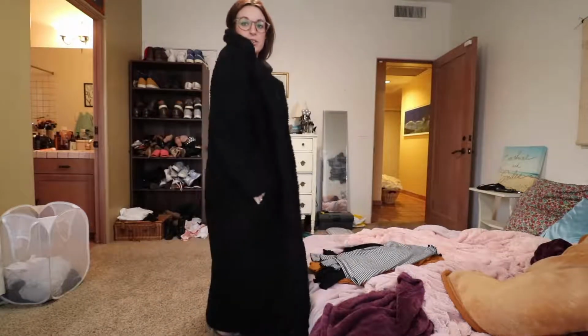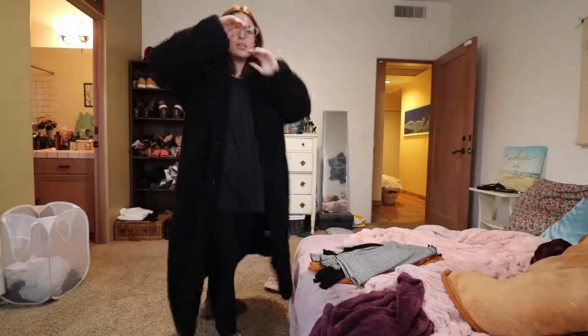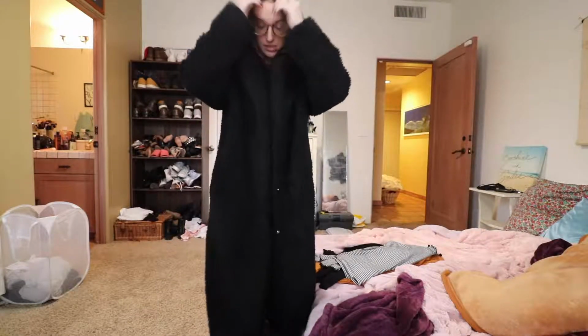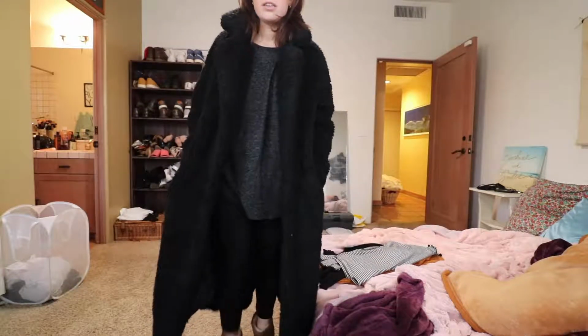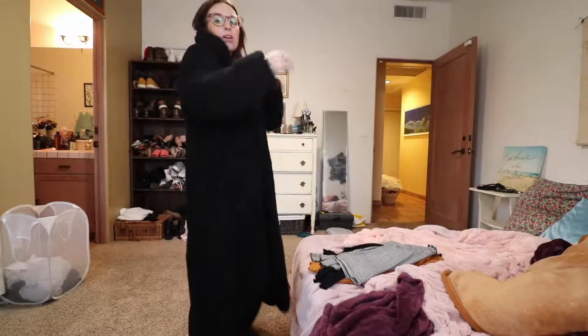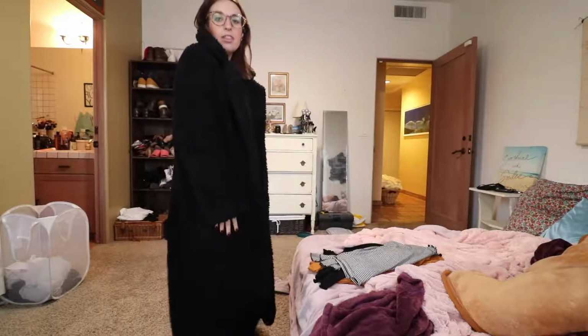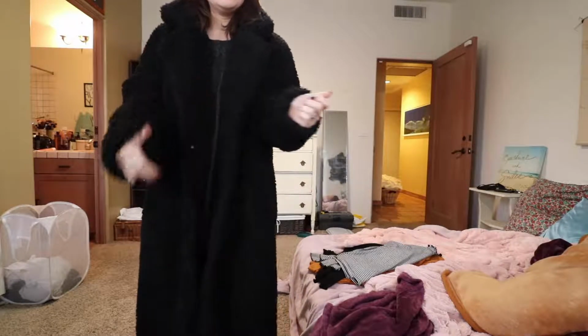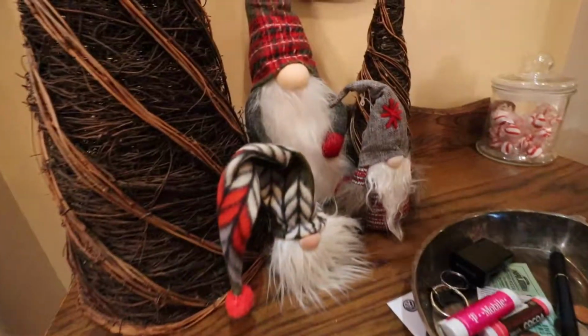So it's super cute. It looks kind of crazy and ridiculous in Arizona because people don't wear long jackets here, but I think it'll be awesome in New York. And the sleeves are just the right length, and just everything about it is awesome. Anyway, this is a work in progress.